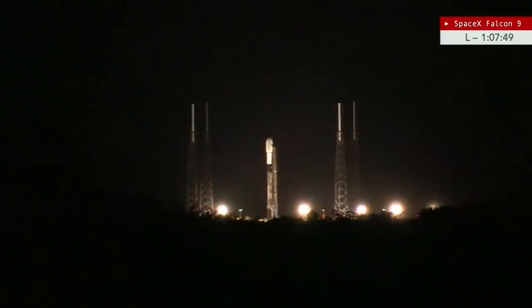Tonight's launch opportunity, again, is at 10:10 p.m. Eastern Time. That's 2:10 a.m. UTC. This will mark the 40th launch of the year from Cape Canaveral or the Kennedy Space Center, extending the record number of space launches in the calendar year. This will be the 42nd launch of the year by SpaceX, also a company record.